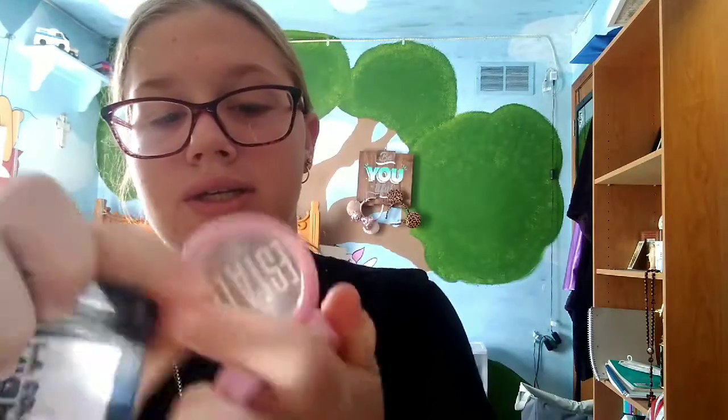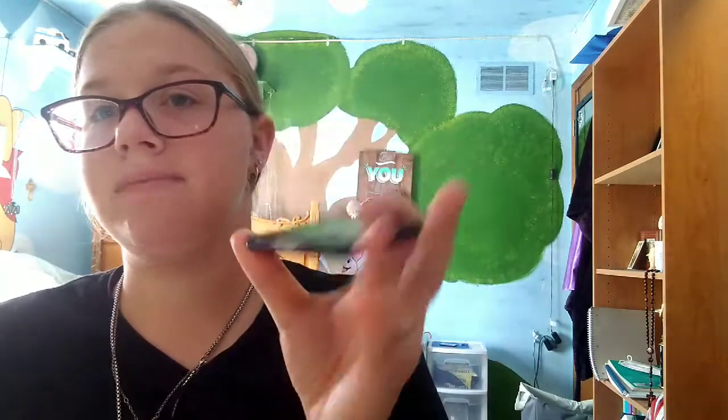And then I have some highlighters in here. I have this Estate one, which has more of a yellowy gold tint, and then this LA Colors one, which I also got from the Dollar Tree video, that has more of a pinky tint.